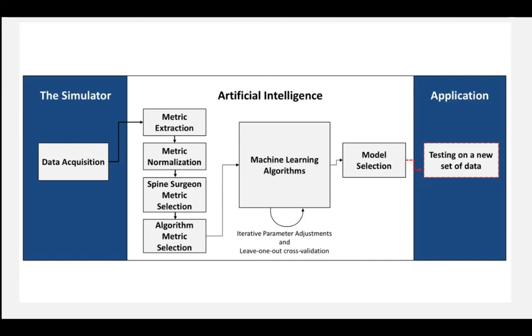Then we went on to normalizing the metrics. So like I said, put every metric on the same scale, so that you're actually comparing things that are on the same scale. Then we went through 2 spine surgeons, and we gave them a bunch of metrics that could potentially differentiate a senior from a junior. So for example, the force applied on the dura, the volume you removed of the lamina, and all these things. And then based on that, they selected a few metrics. And then once we had these metrics selected by spine surgeons, we actually used an algorithm that was trying to combine all these different metrics using a machine learning algorithm and trying to find the best combination to be able to differentiate seniors from juniors.